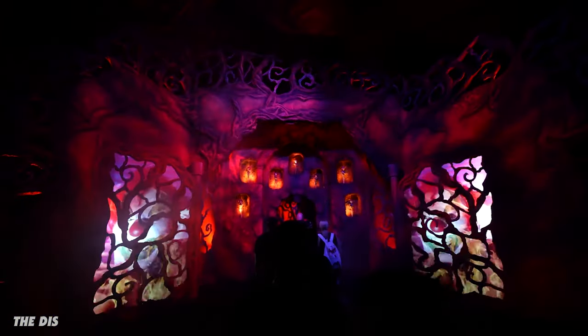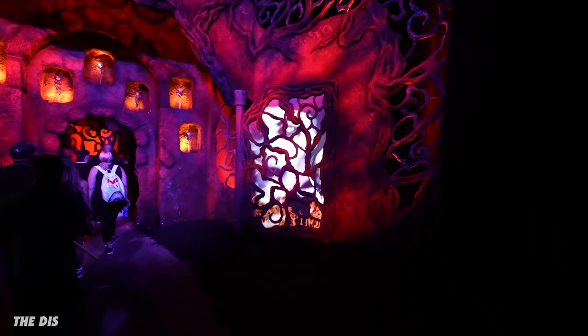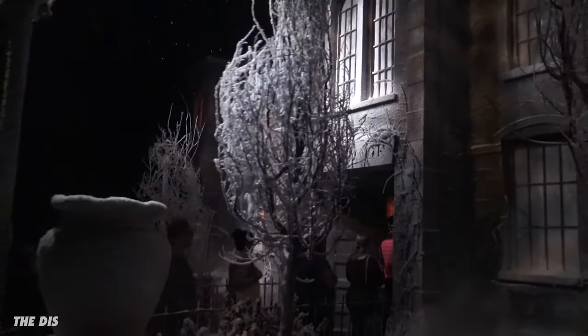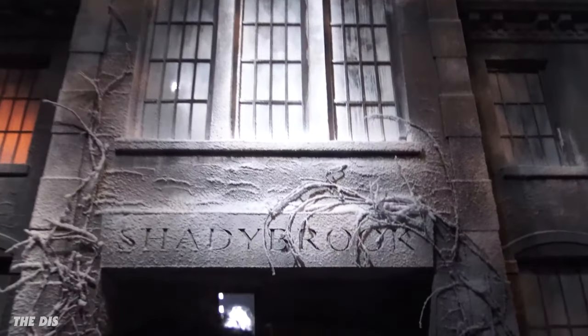Now, I mentioned lots of IP houses here, but this can be done for originals too, specifically the ones that are more familiar to HHN lore. This is more the case for a house like HHN 25's Body Collector's Recollections, which brought you straight to Shady Brook Asylum, a place that is so important to the history of the event and its characters.